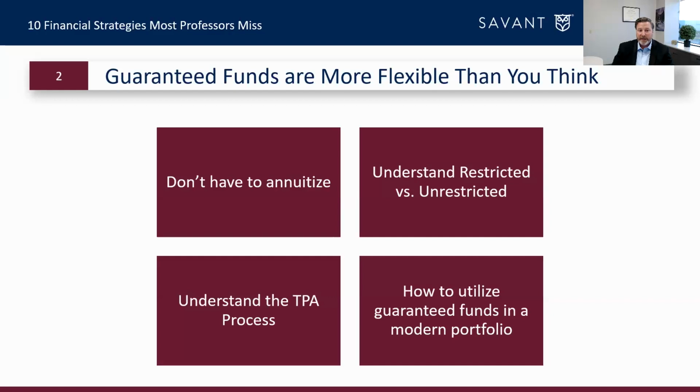And these insurance-based vendors offer a great tool that's often misunderstood and overlooked by participants and advisors. These are called guaranteed or stable value accounts. TIAA Traditional is probably the most common of these types of funds, and it even shows up as guaranteed on your monthly statement. These funds offer a guarantee of principal, and depending on the contract you're in, they offer either a fixed or a variable interest rate.